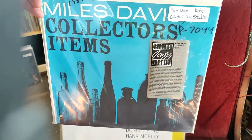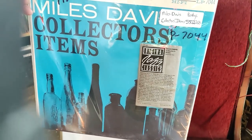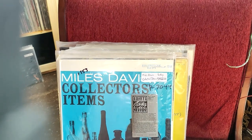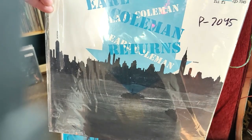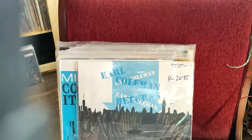Miles Davis collector items. This is stuff that was kind of scraggling pieces that they put out because his name was starting to grow in collectors' minds in the jazz scene. He was now at Columbia. He was probably not quite signed with Columbia yet, but it's not a single session there. There's multiple sessions on that with multiple different lineups. Earl Coleman, an interesting singer with some gospel and some blues backing him. It's kind of a cool cover, 70-45. Certainly a record you don't see very often.